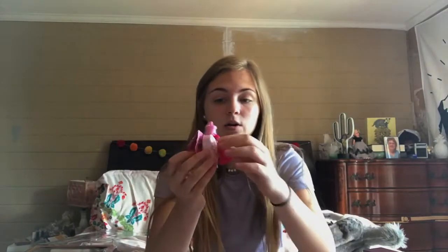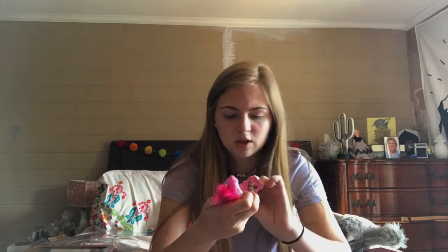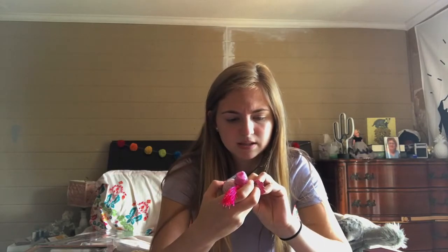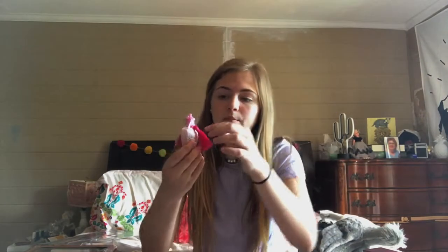And then also at Weasley's Wizard Wheezes, I got a little love potion. I haven't opened it yet because I didn't want it to spill on the plane, but I'm pretty sure it's just some liquid, says liquid sweets. I think it goes in tea or something like that, but it just says love potion. It's just really cute. I'm probably gonna use it just for designs though, because I don't really drink tea unless it's sweet. So it just has this little tassel. It's just really cute, and I just had to have it.